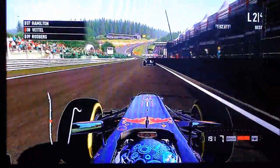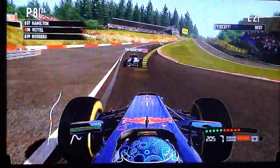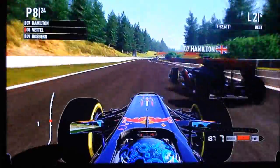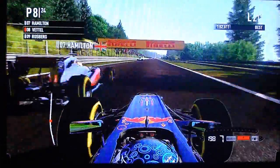Hamilton's in front of us into Eau Rouge. The AI like to brake a bit right before Eau Rouge. We're going to hit Hamilton a bit. Get out of the way, man. Come on, make it easy on us.